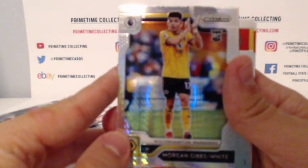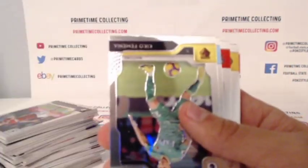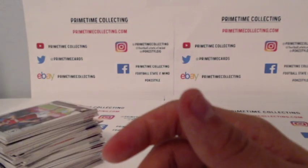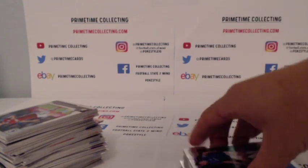I don't know why this camera is not focusing. And base. There we go.